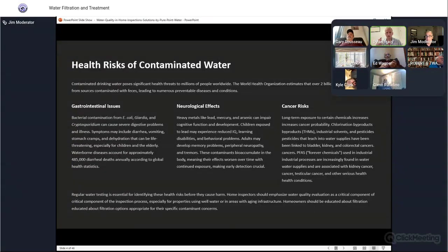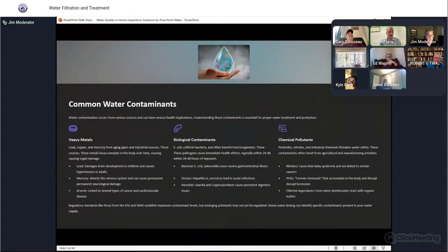So there's a lot of different things that people should be aware of. And it's important, I think, to state that you don't want to lead with fear or concern around what's happening in the water, but more to lead with data to allow people to understand what's actually happening.